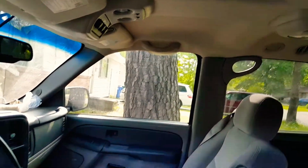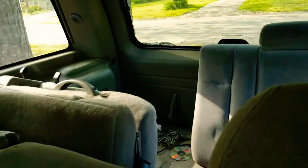The headliner over there does. It is sagging a little bit. That does need a little repair, but it does have third row. It's actually clean underneath the seats. Yeah, pretty clean anyway. A little more to do, but we'll get it cleaned up. We'll get it cleaned, the outside cleaned up, polished.